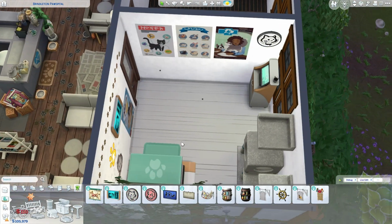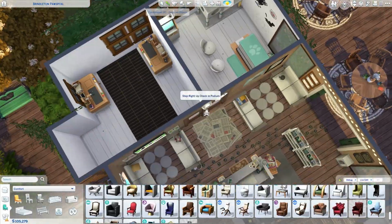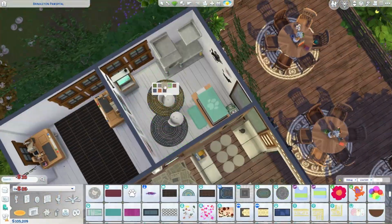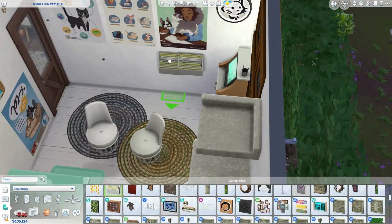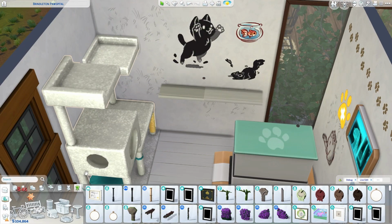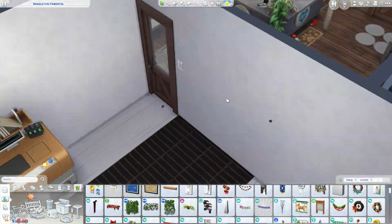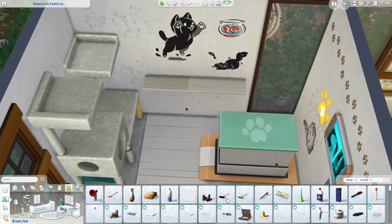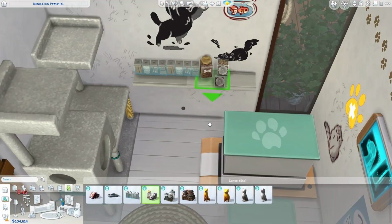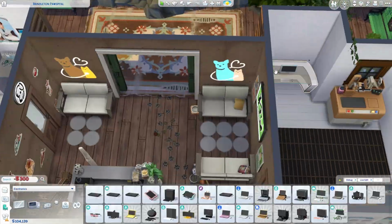And yeah. Also, on another side note, what do you guys think of the new packs? I haven't checked the Home Chef Hustle, not expansion pack, stuff pack, that much yet, but I do love the new game mechanics that they added. I do think that can be really dope and fun, and I am planning actually.